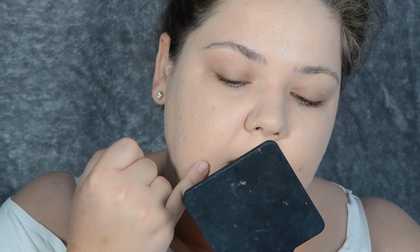So I can see already, I don't mind the finish. However, it's definitely nowhere near as nice as the sponge. So I'm going back to the sponge. Already, I feel like this area does look a little bit cakey and it cracks a little bit. It said it's not going to do that. It said it's not going to crack.